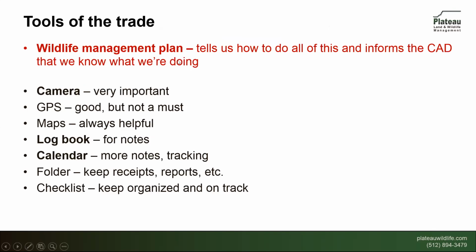A camera is the second most important tool. Most everyone has one in their pockets these days, so it's easy to capture these moments and document your activities. If you're out treating your fire ants, go ahead and take a picture of the fire ant mound, put some fire ant poison on it, and then take a couple of pictures of the treated mound.